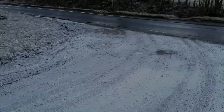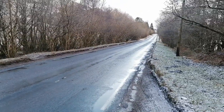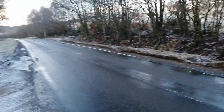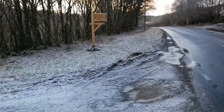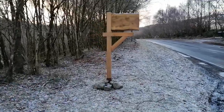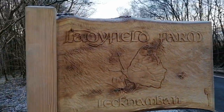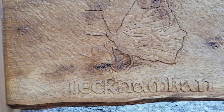When we first arrived at Ladyfield, there was a fairly tired looking old sign at the top of the road, where the top of our lane meets the road anyway. It'd obviously been hanging there for a while and wasn't looking its best, so I thought it would be a nice thing to do to make a new sign. I used to dabble with a bit of carving when I was younger. So I found myself a really nice piece of oak board and found a nice Celtic looking font, traced it out on paper and transferred it to the wood.